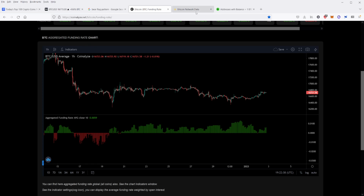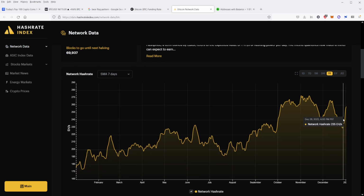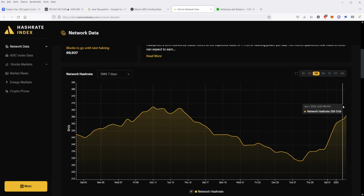Now we're going to also take a look at some of the network data for Bitcoin. Primarily, I just want to pay attention here to the hash rate. The hash rate, or the totality of all the hashes being performed on the Bitcoin blockchain, has actually recovered quite a bit, indicating that miners are starting to come back online again. If we zoom in here, we can take a look at the monthly. We can see that it hit a trough of about the 28th of December, and since then it's recovered pretty dramatically over the last week.